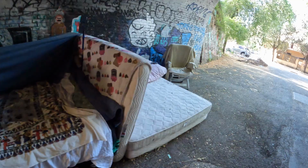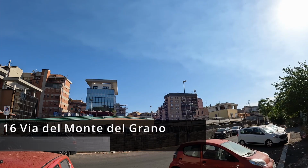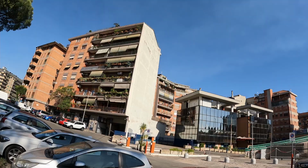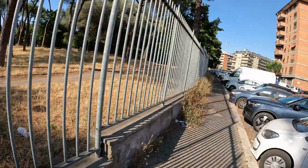So the homeless people definitely own this place. Luckily, there's no one here. Nice neighborhood they have here. Right next to these buildings is the park we are looking for. Okay, let's see where the entrance is.